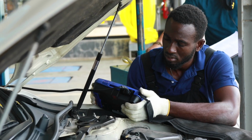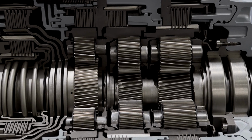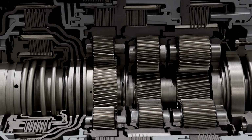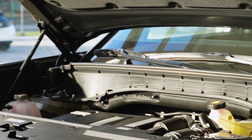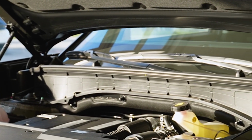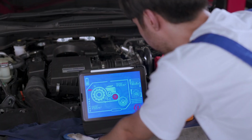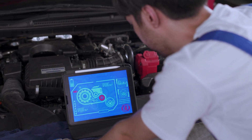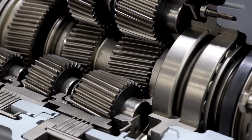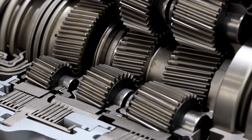Understanding Chevrolet transmissions. Chevrolet transmissions play a crucial role in delivering power from the engine to the wheels. Whether you drive a Silverado, a Camaro, or a compact Equinox, the type of transmission under the hood affects performance, fuel economy, and driving feel. Some models prioritize smooth shifts, while others focus on efficiency, or even raw speed.